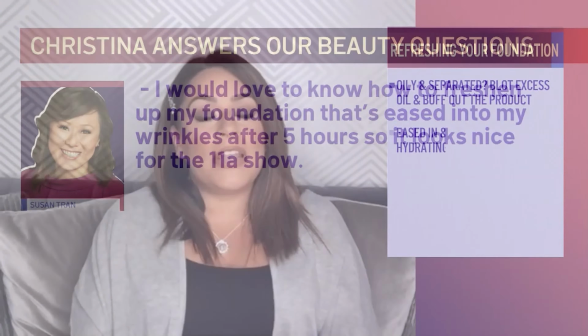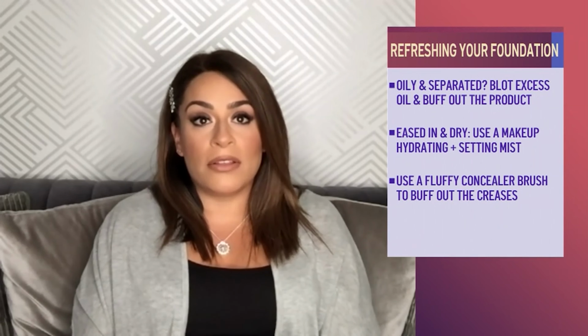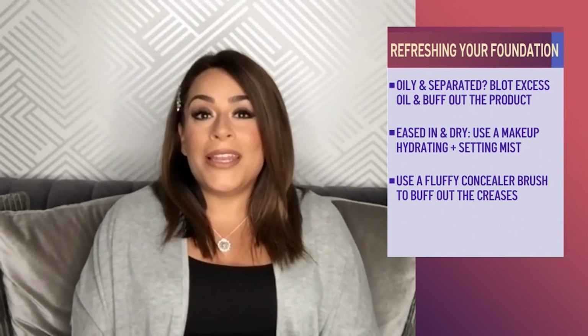In terms of freshening your foundation, it all depends on how the foundation has eased into your wrinkles. Is it that you're oily and it's separated? If that's the case, blot the excess oil from the area and then go in and buff out the product with a fluffy concealer brush. You may need to use the same brush to buff in a little extra concealer where it's worn off from the day.